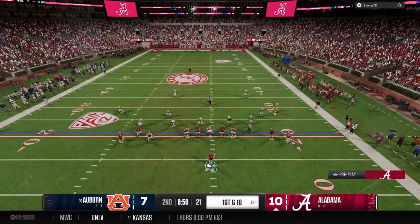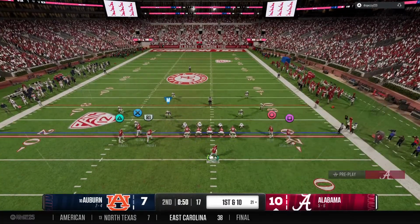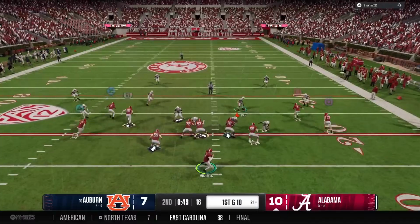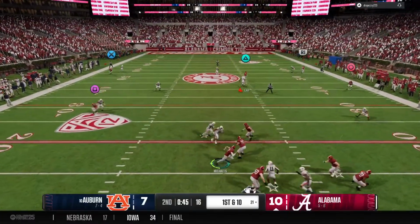Tide offense rolls onto the field. They've got time, they've got the lead, and David, it's sort of like a doctor. First, do no harm. Do no harm, but also momentum is hard to create and sometimes hard to stop.